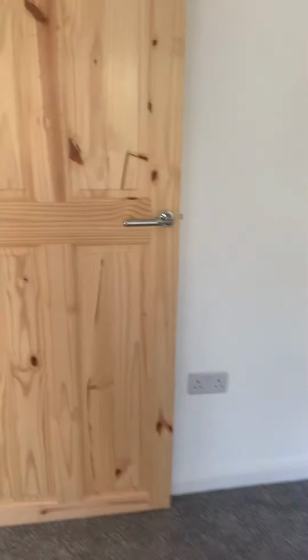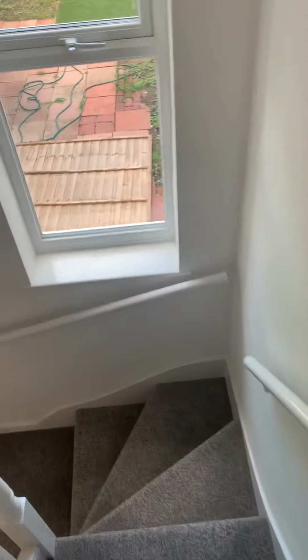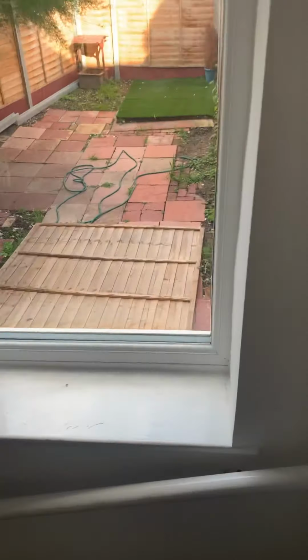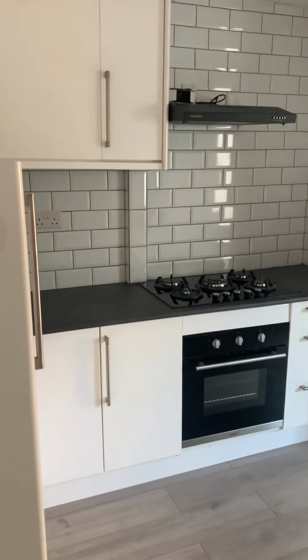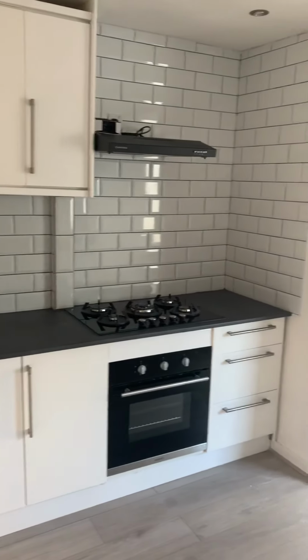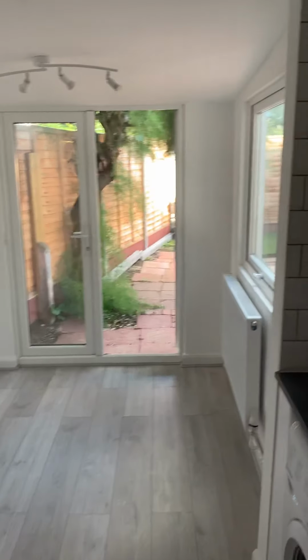Okay. So let's take you downstairs. Now the kitchen is so nice and it's actually quite big. So let's take you down. So this is the kitchen. How nice is that? It's like my favorite room.